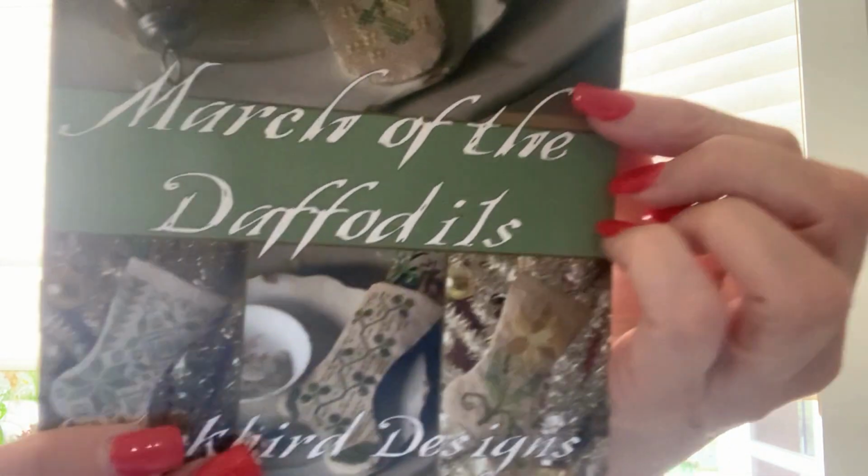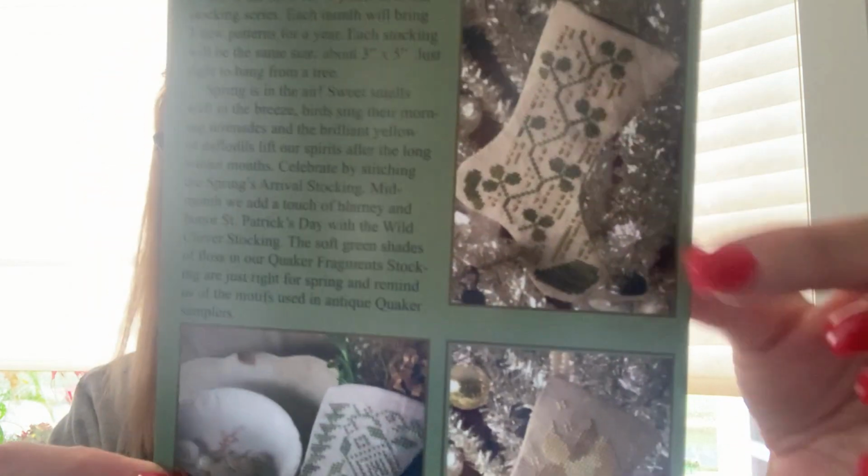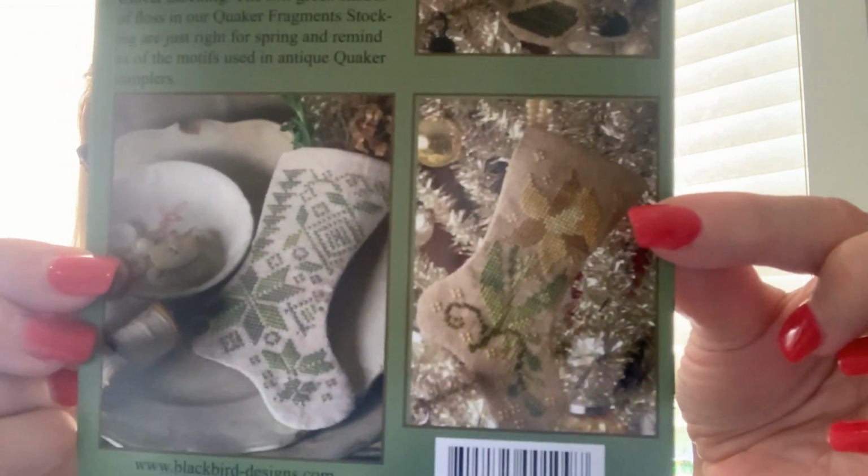And then there's 3, and then there's a closer look at the back. I love this one with the clovers. Isn't that pretty? And then of course she has 10 more. So there's a booklet, and these are little booklets. So there's a booklet for every month. But this is fun. And if you like to stitch up some stockings, I would recommend this.